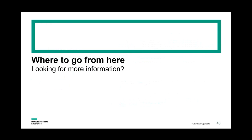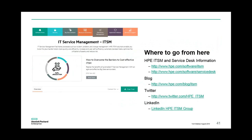I also have compiled, next slide please, a couple of pointers that some, maybe most of you, are already familiar with. Number 1, there are 2 external websites. One is for ITSM, and there also you find a lot of information about the ITSM suite, and this page also leads into the service desk solutions, specifically Service Manager, but also Service Anywhere. And if you want to follow the latest, greatest news on those products and solutions, just check the blog, Twitter, and or LinkedIn.